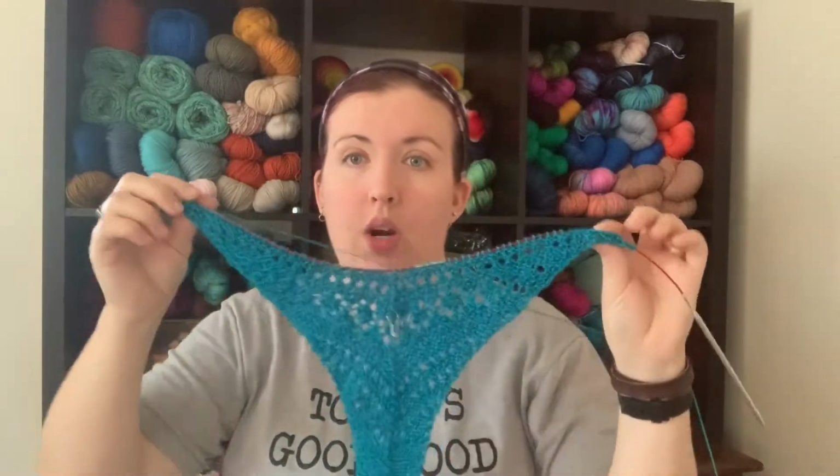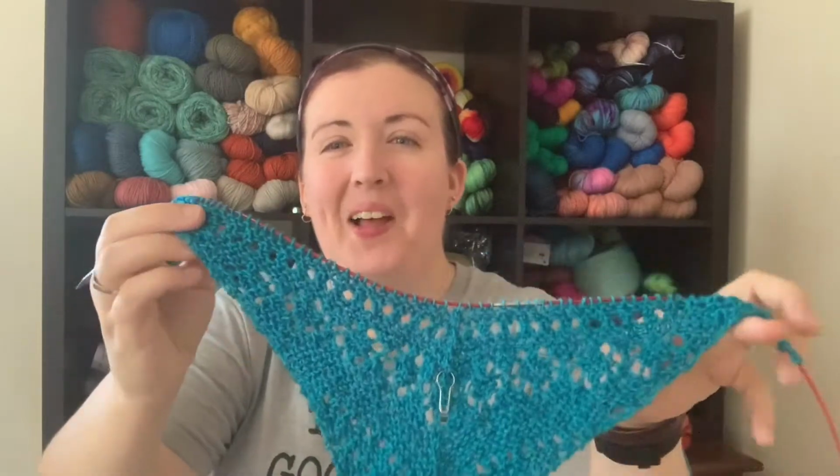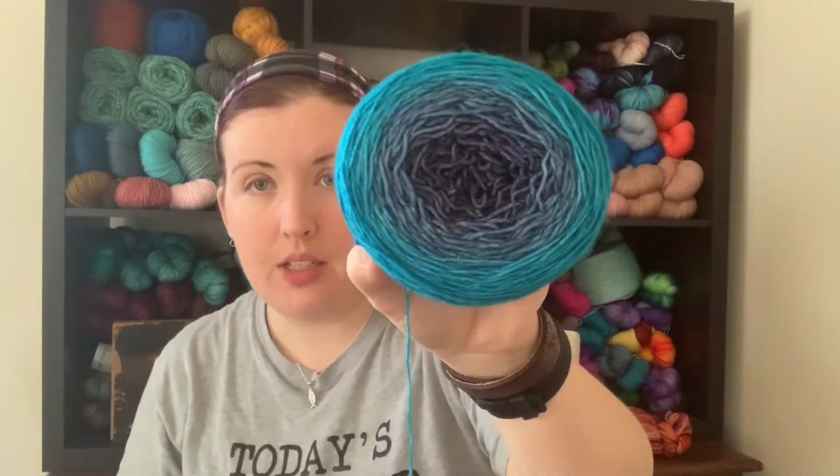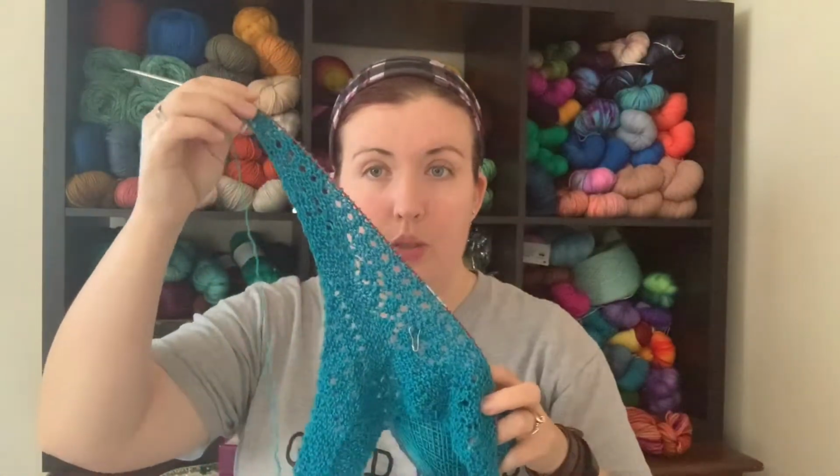And you can see it is a center. We're at the "Is Ruth making a thong?" stage of this shawl because that's what they look like, the center decrease shawls. So I am using one of my gradient yarn cakes. This is Triton. This is a 100-gram gradient. And I really, really like it because it's knit at a loose gauge.